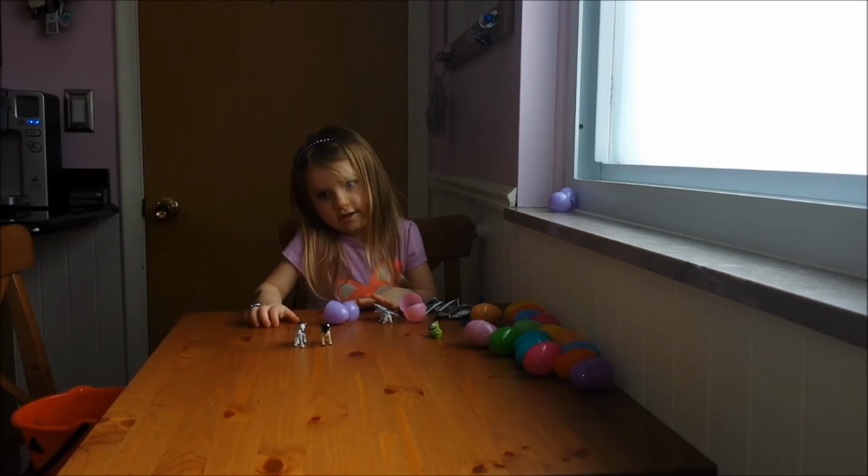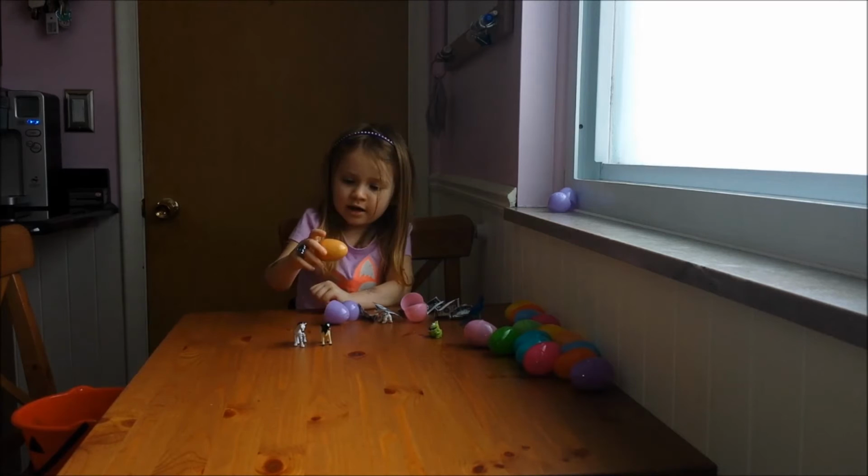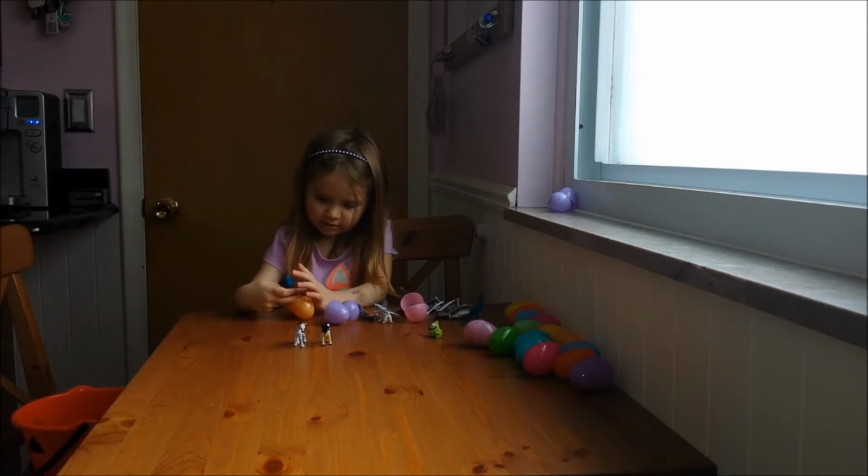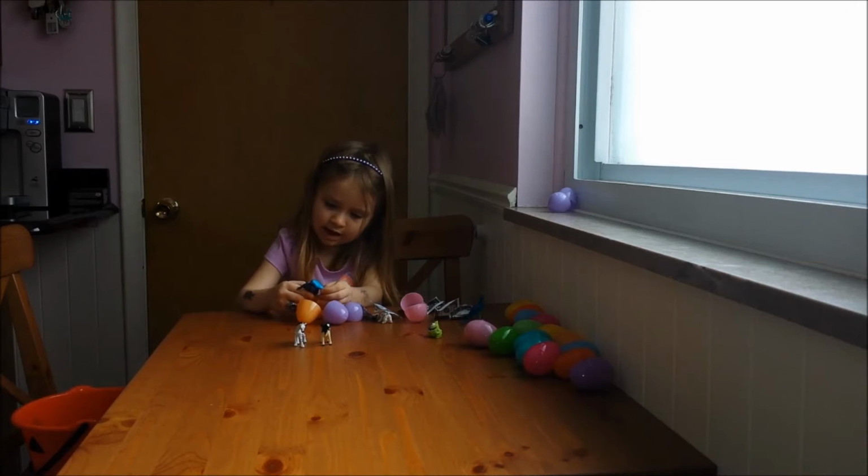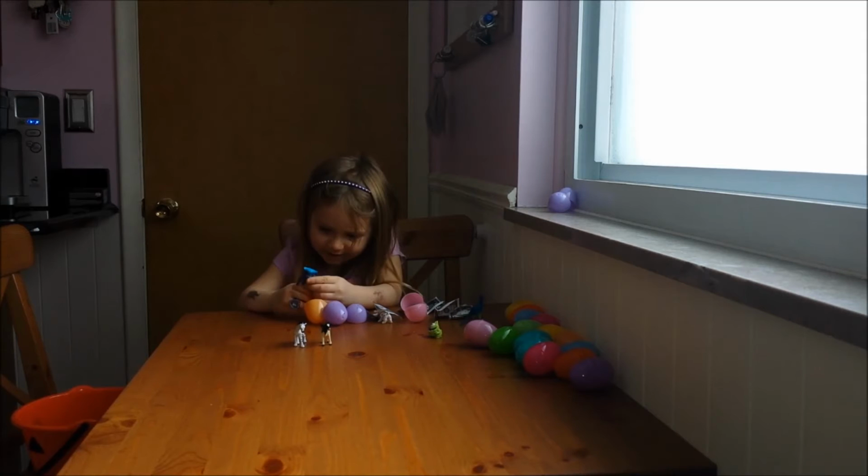And let's open another egg. What's in this egg? Oh, it's a little hammerhead shark guy. Actually, it's a human with a hammerhead shark head and teeth. It's funny, huh, ladies and gentlemen? This is a little thing.